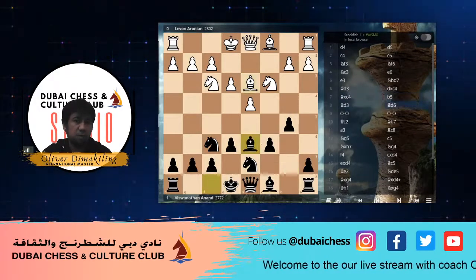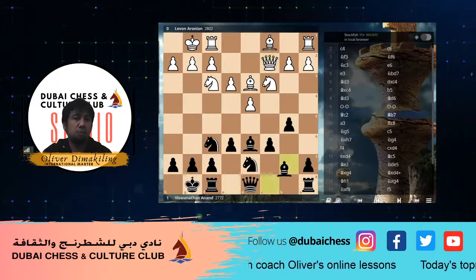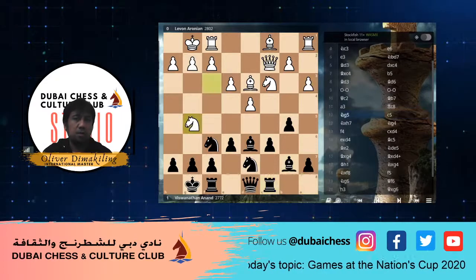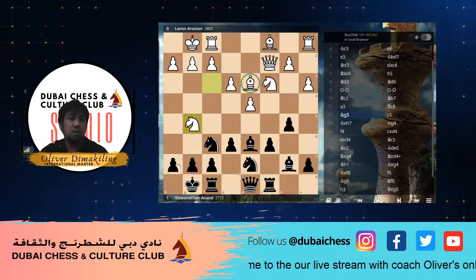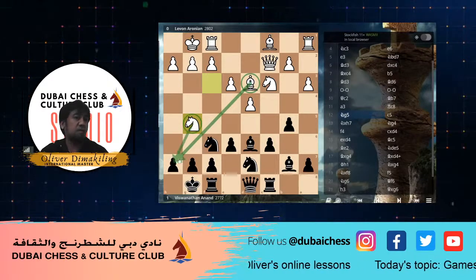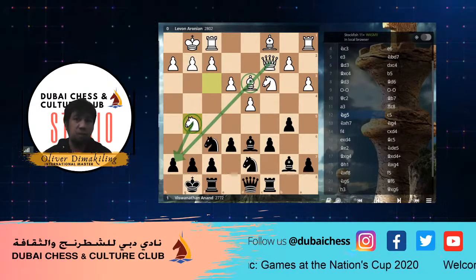e5, bishop to d6, castles, bishop to b7, rook to c8. Okay, Levon went for knight g5 here, with this bishop on d3, attacking h7. We have the knight attacking h7 and the queen attacking h7. So we now have 3 pieces attacking that square on h7, that weak point on h7.